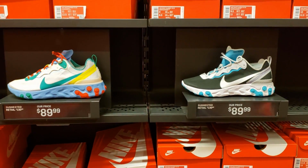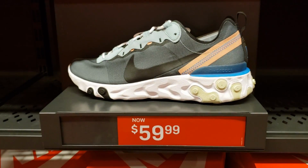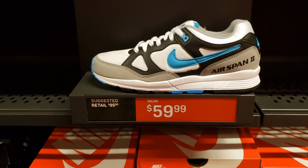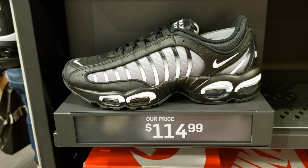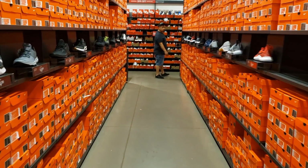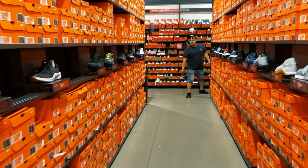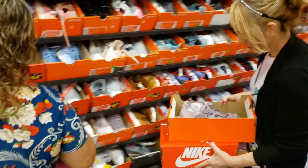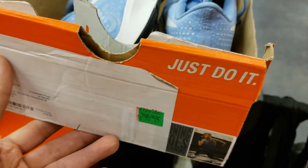Some of the pricier Element Reacts. Some of the more reasonable ones. Really good price compared to these other ones. Got the Span 2s. Tailwinds, those are hella pricey, holy cow. Alright, this is kind of the budget section, so we're gonna skip over this. The kids section's way too packed, so let's just check out the women's sneakers and call it a day.